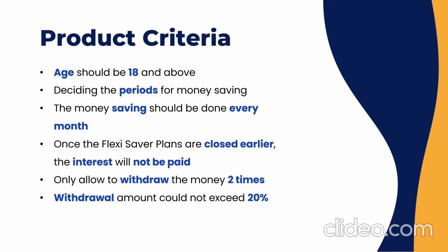Furthermore, the Flexi Saver Plans only allow customers to withdraw money 2 times in a year, and the withdrawal amount cannot exceed 20% of their savings.